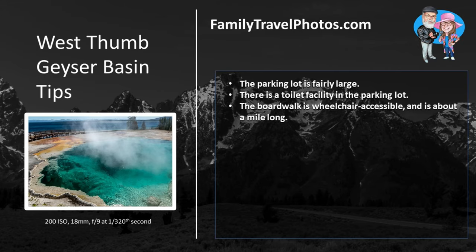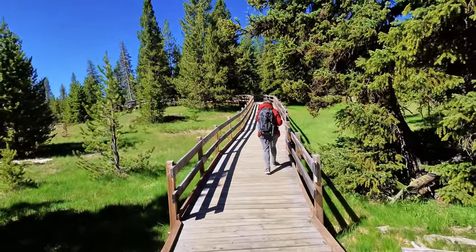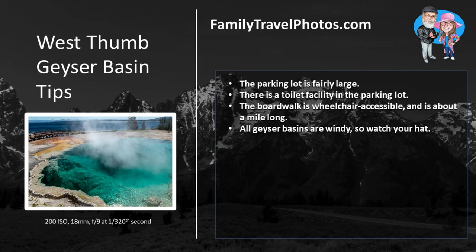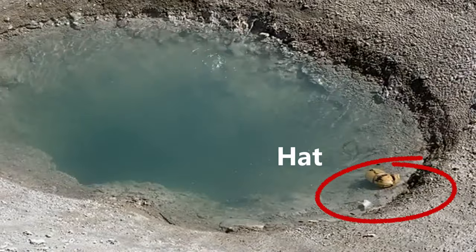The boardwalk is wheelchair accessible. One section of the boardwalk is fairly steep, with a grade as much as 10%. Like Monique said, it's windy here. In fact, all the geyser basins are extremely windy, so watch your hats.